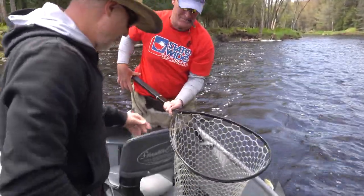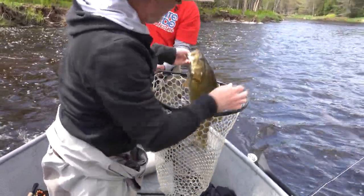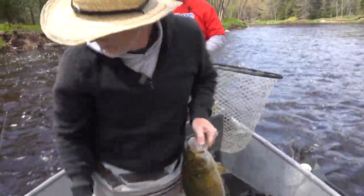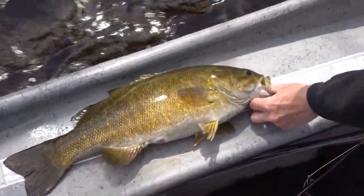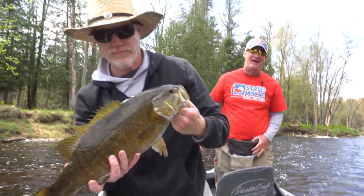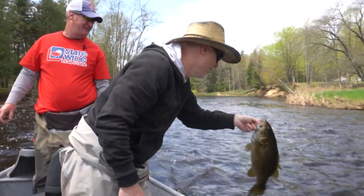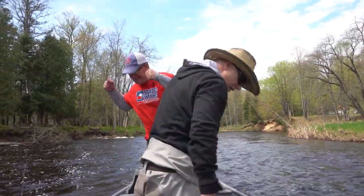I'm not gonna hold this one for him. I'm gonna let him claim his glory on this one. There we go. That's why we do this. That's a tank. Yeah. All right, take a look here. 21 on the nose. 21 inch smallmouth, baby. Woo! Thanks, boy.